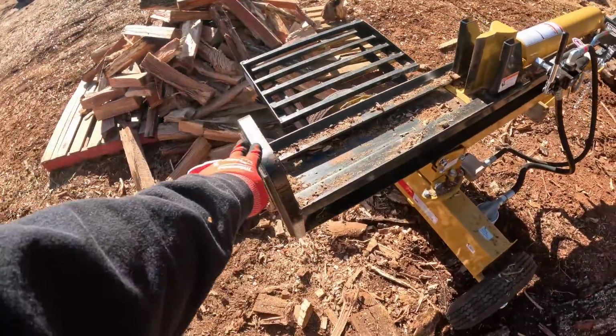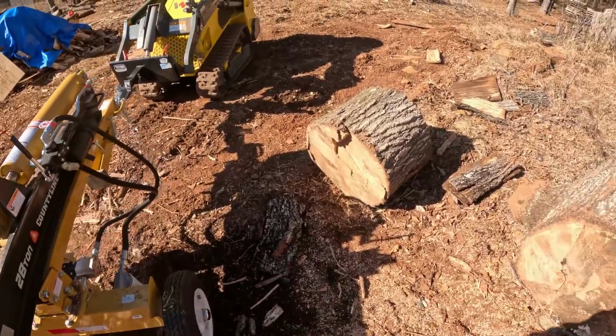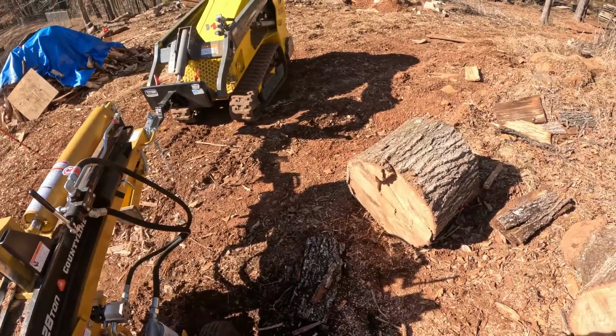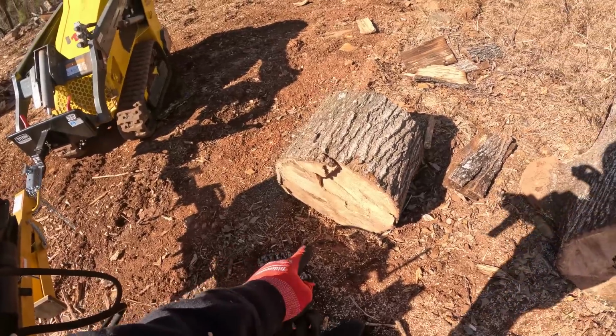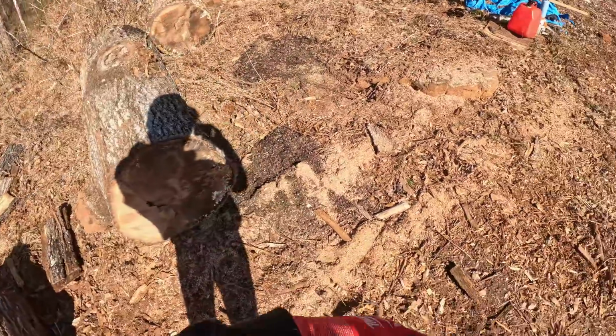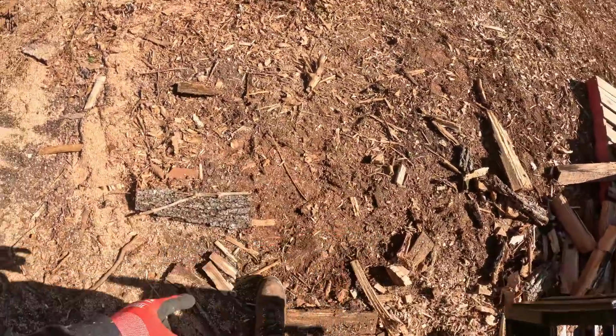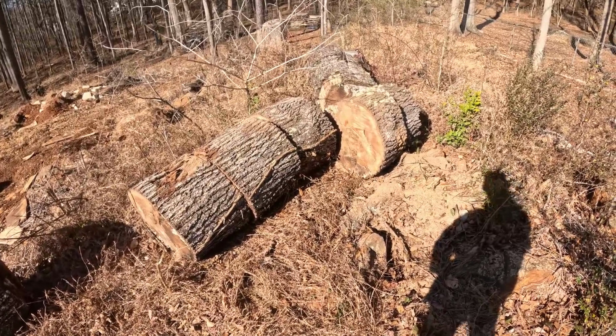I wish it was bigger, that way it can hold these giant logs, because I'm literally having to push on them by hand. They do make an attachment for the mini skid steer, so one day I will most likely be buying that, because I could literally just walk up to all of these rounds and split them in half, or grab them and bring them here and split them right here. But until I can afford that attachment, I just got to work harder. But it is what it is.